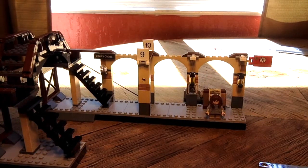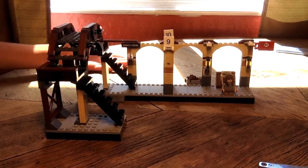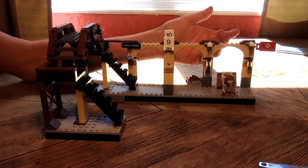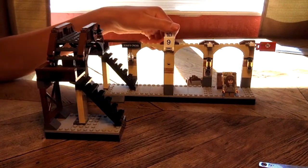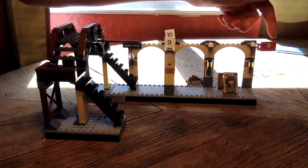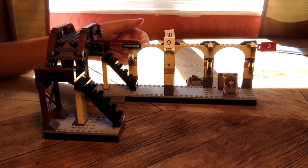So anyway, I really like that there are these newspapers with Harry Potter on it, the boy who lived. Then we got Sirius Black, Wanted, which, like I said, is based off the Prisoner of Azkaban. Platform 9 3/4. We got the King's Cross sign right there.